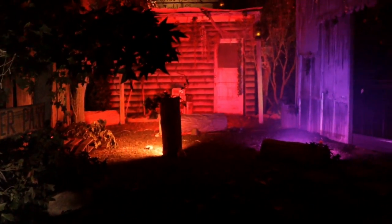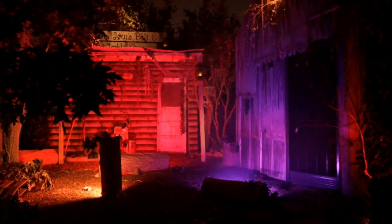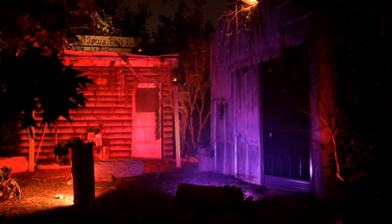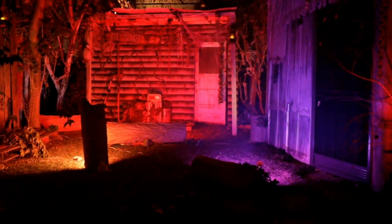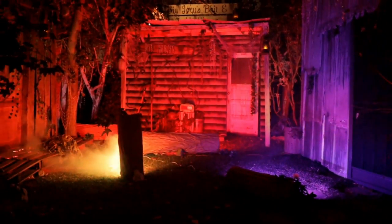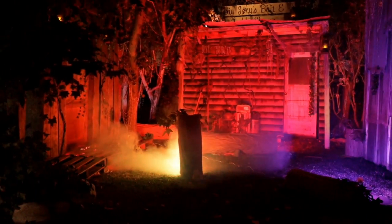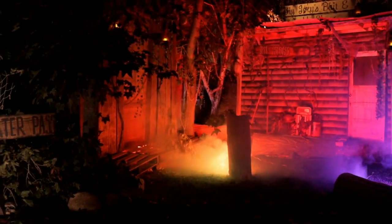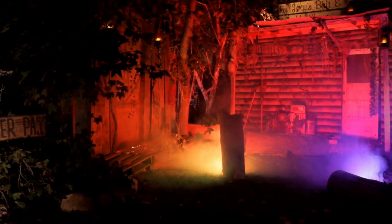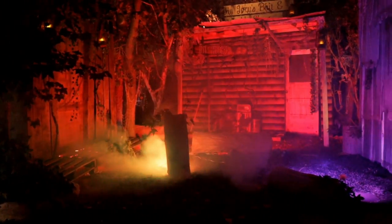Things I'll say about this display, it's very, very detailed. You can see all the detail. You can see the love that was put into this. Honestly, it reminds me of, if you've ever been through The Walking Dead, that cabin scene kind of area. It feels like it was ripped out of there and placed here. It's not as big, but you can see the detail and it looks amazing.